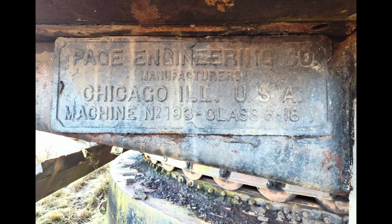This is the identifying plate, I don't know what they call this. It says Page Engineering Manufacturer, Chicago, USA, machine number 193, class 618. Under here, these are the dollies. This is what it rotates on. They're little wheels, about 8 inch or so. We actually had all of these out at one time, and this rail here, we replaced all that, had it all made new. They all have to be replaced. These were rebuilt by Hume Welding in Hume, Missouri. They had a machine that welded them up, basically built them up.